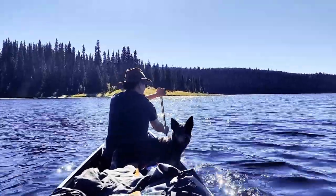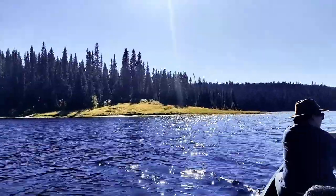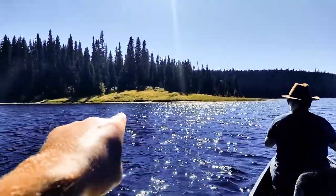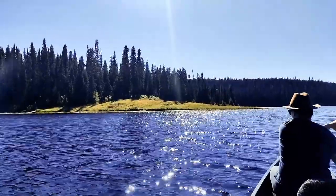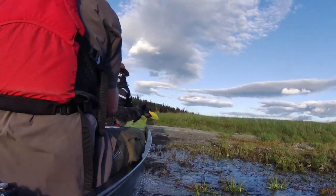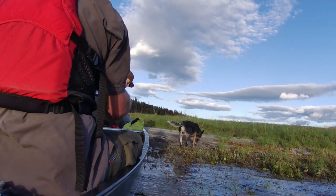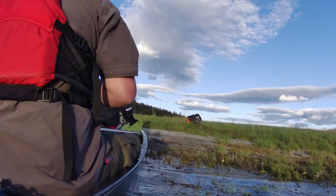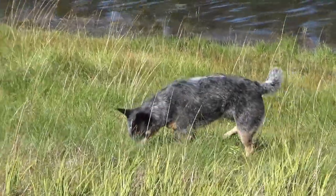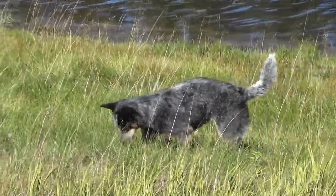The hot springs. They're hard to spot from the water, but right there is a pool, and right there is a pool, and I think right there is a pool. We have beached the canoe. We're on our way to explore some hot springs. The dog's mostly preoccupied with all the mice that are running around in here.